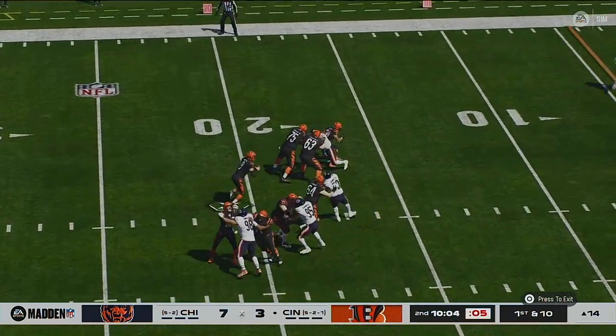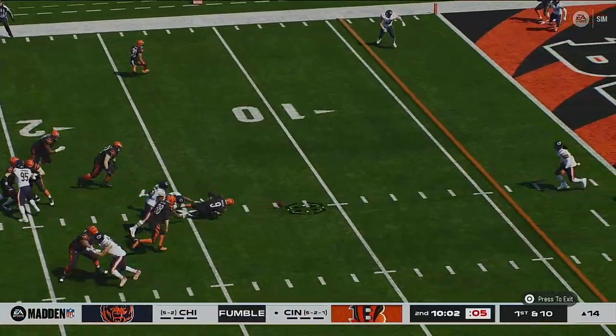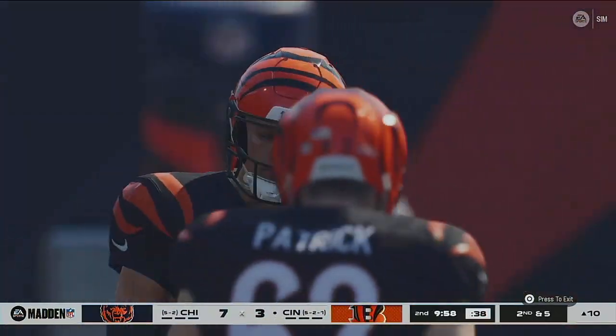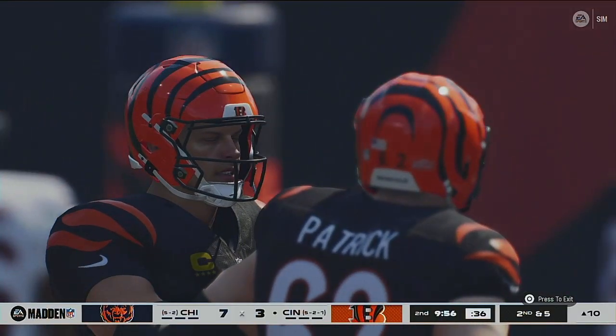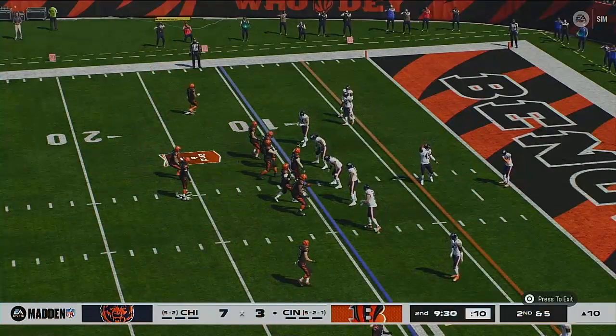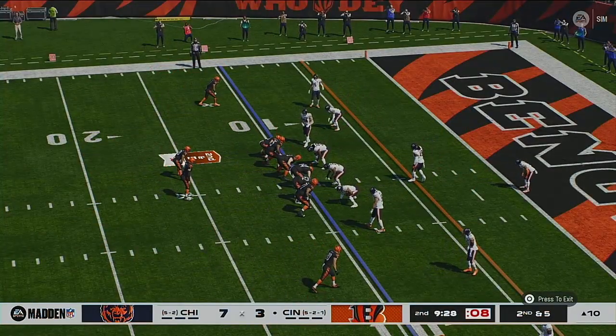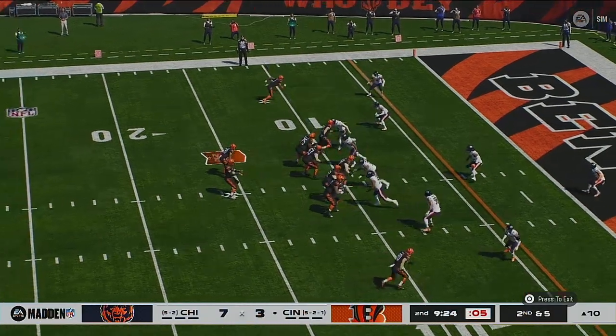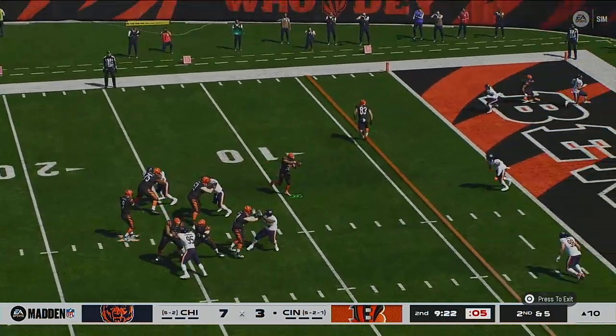Burrow now. Oh, he's hit behind the line, and the ball is out. And they will get another chance. They cover it up after very nearly squandering a great scoring opportunity. At the 10-yard line. 2nd down, Burrow.